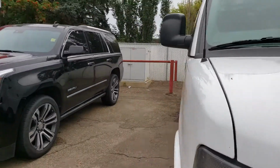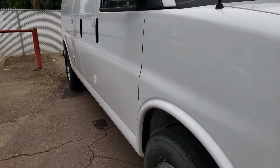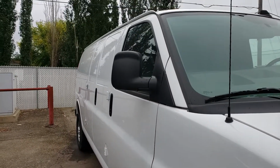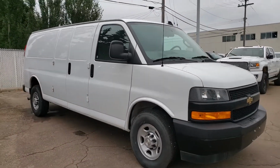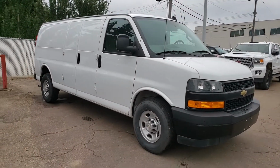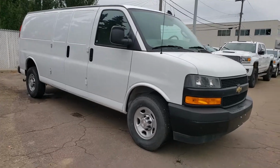And let's go take a look at this side here. And same thing as you can see here, very good shape. No dings or dents. This one is the extended version, so lots of space back there.